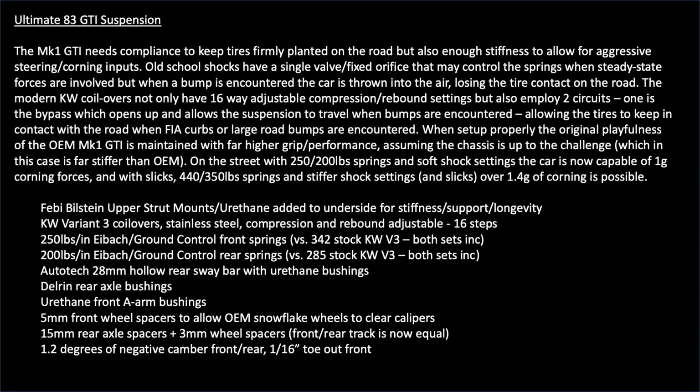When they're one stop off full soft, which is the minimum you're supposed to run, the car's really butter smooth with the 250 front and 200 pound per inch rear springs. As soon as you go to the second click, it starts to firm up, and if you go 3 or 4 clicks in, it's quite firm. It's remarkable how well it works. You can have your cake and eat it too. I wouldn't recommend putting the KW 342, 285 springs back in unless you're going to do some track days.